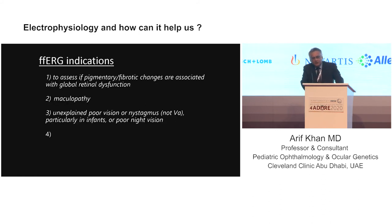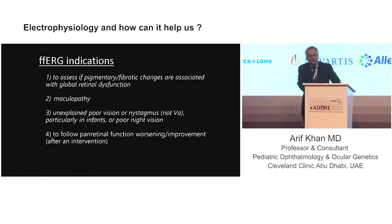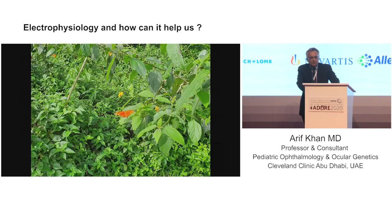The final indication I'd like to share with you, I'm not going to give you any examples, but I just want to mention it, and that's to follow panretinal function worsening or improvement after an intervention, for example, gene therapy or following the toxic effect of a medication. This is not really a good indication for full field ERG. Why? Because full field ERG is a measure of global retinal dysfunction. It's not really sensitive to small changes, but I put this in for completeness.